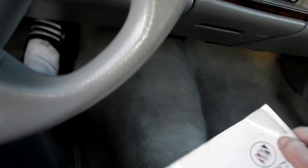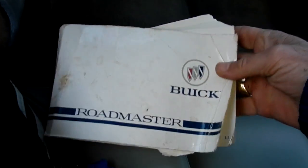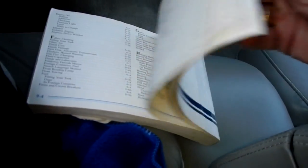Little stains of such, like you spilled the coffee on it or something, on the seatbelt. No place in there, but I want to show you everything. Yes, I do. Pull this under. There's your owner's manual, and it's all good. It's all there. Fine, isn't broken or nothing.